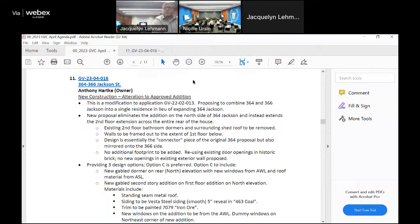I have a question about the dummy windows. Is this just a surface applied decoration? Detail-wise, we'll figure out how we're going to do it. There's going to be no interior window, so no framing or anything like that. No, we're just going to trim it out as if basically shutters. Yeah. Any further discussion? All those in favor? Aye. All those opposed? Motion passes. All details go to staff.